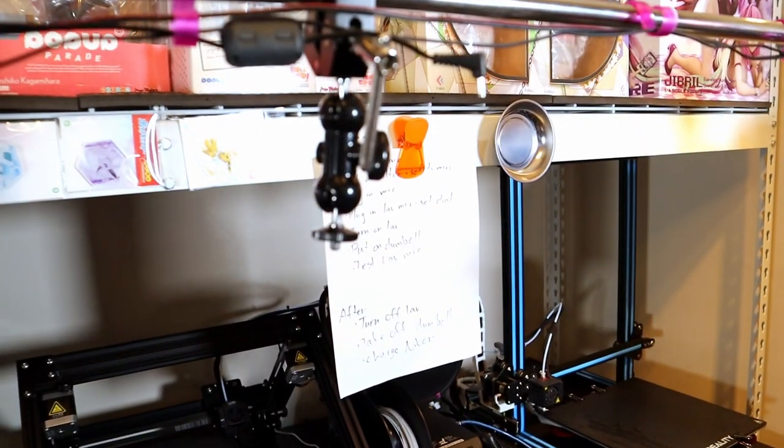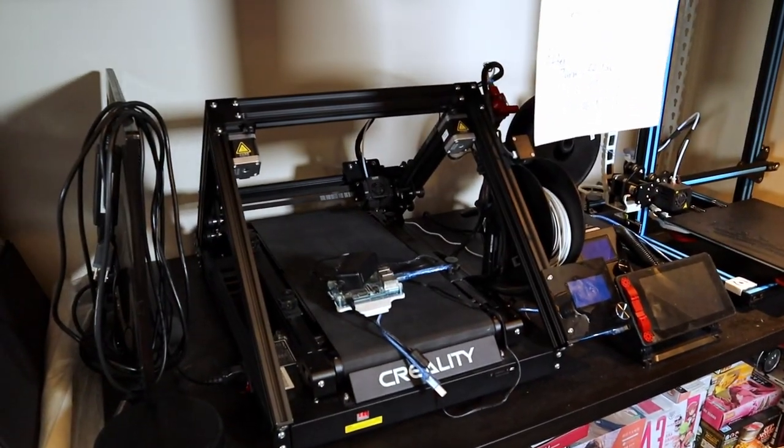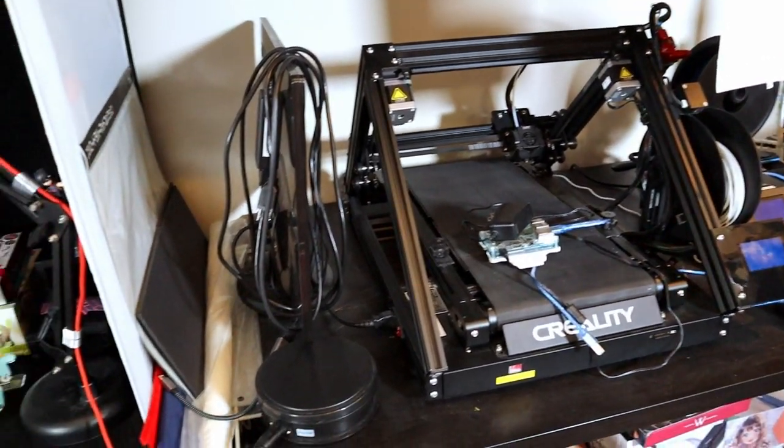And on this shelf, we have our filming list. We have random 3D printers. Oh yeah, we're trying to sell this CR30 if anyone wants it. If you're interested, let us know.